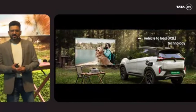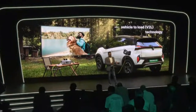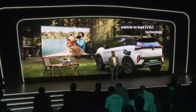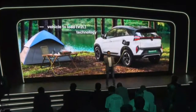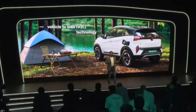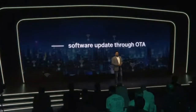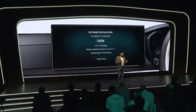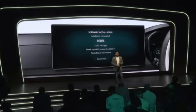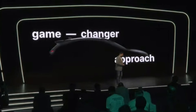Vehicle-to-load charging: the Nexon EV becomes a portable power bank. Whether it is taking your kids on a picnic in the wilderness, in the jungle, or having a camp in the middle of the mountains, it becomes absolutely easy, where you can access all your appliances and your gadgets with the Nexon powering you all the way. All the technologies that we spoke about can be updated over the air, and that adds another layer of convenience so that you can always be up to date with all your apps and your infotainment package.